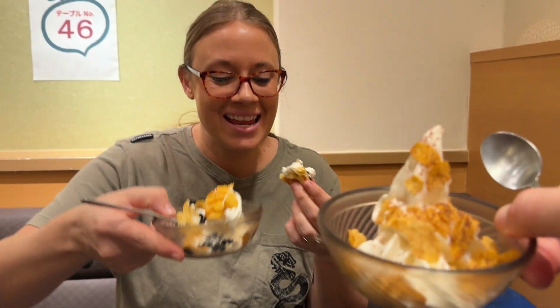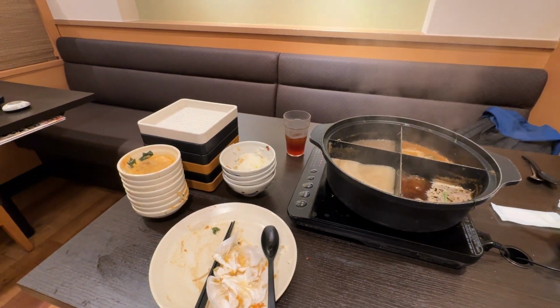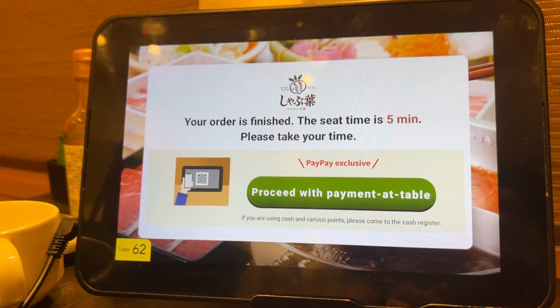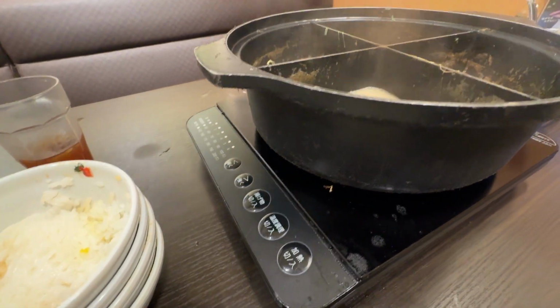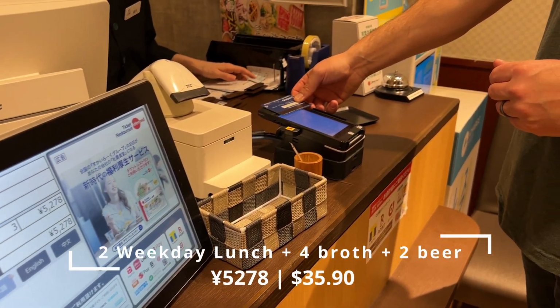Cereal milk. In Japan, it's rude to leave any leftovers, so don't order more than you can eat. There's no limit on how many times you can order within your time frame. We were worried about leaving some of this broth behind, but the server told us it was totally fine and we did a great job. This place was an absolute win. I'm so glad we checked it out.